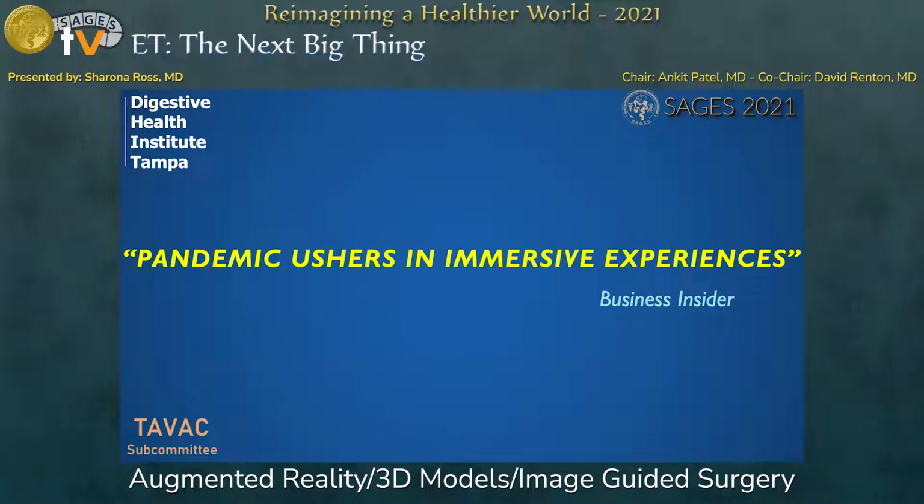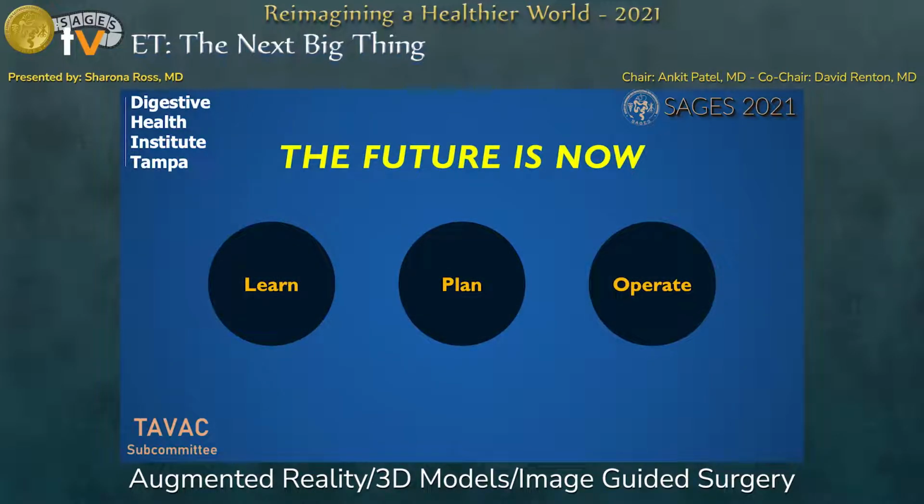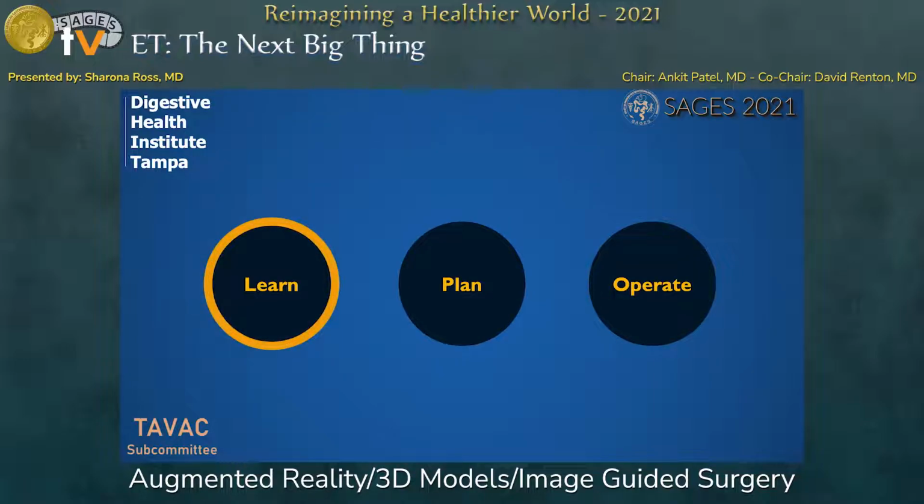So why is this topic so pertinent now? While extended reality has been heavily explored, it's with the recent pandemic that we can truly understand its unique value. The pandemic has helped catalyze adoption of these immersive experiences and pushed us to realize that extended reality technology is not just a futuristic idea. It's there now to drive meaningful change across every aspect of the surgeon's experience. So what does it look like? Let's start with learning.